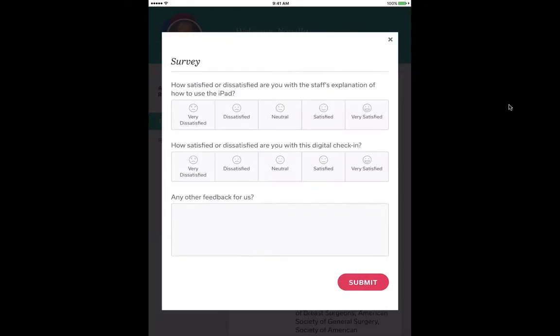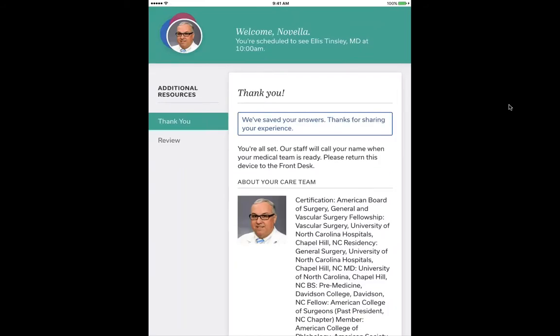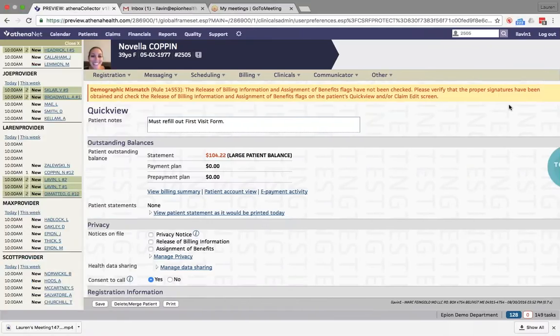And at the end, there's a quick 2-question survey. How satisfied or dissatisfied were you with digital check-in? And the last page is completely customizable. So this is up to you what you would like to see on here. We can do a bio of the provider. If there's just something you want to remind your patients of, a reminder to get a flu shot, we can do that as well. So at this point, the patient is done with check-in.